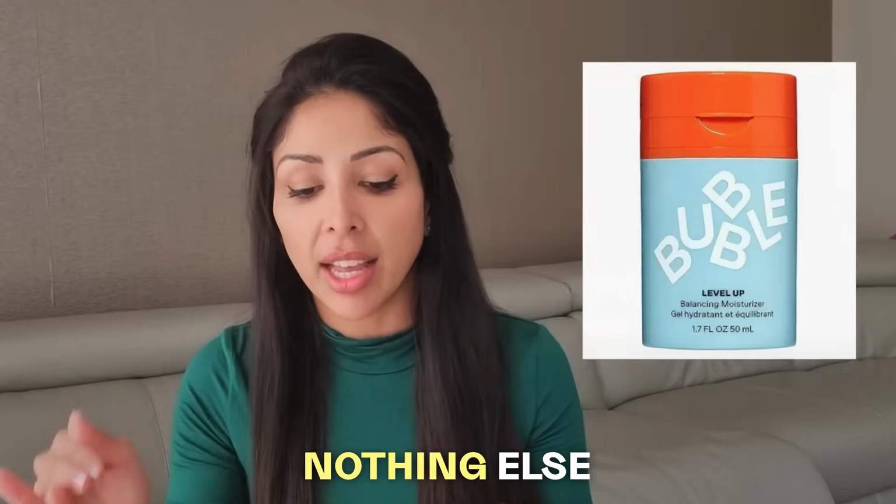The next one is Bubbles. Again, it's very cute packaging, great for young people. Use the Level Up Gel Moisturizer. It's got niacinamide in it, nothing else. So if you had to pick between Byoma and Bubbles, I'd probably pick Byoma, but Bubbles is good too.